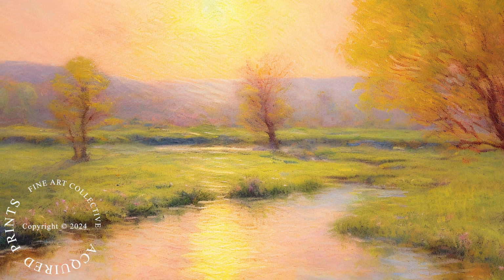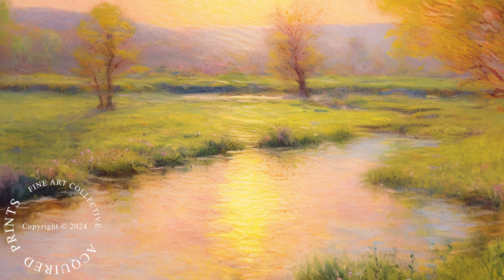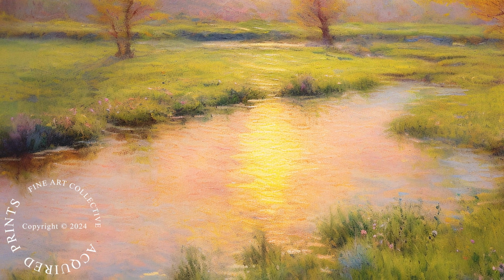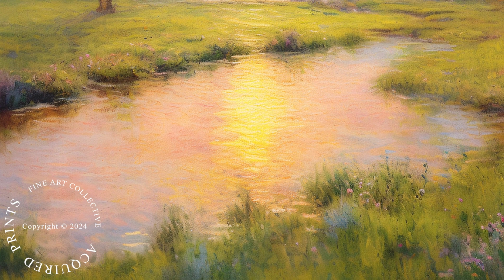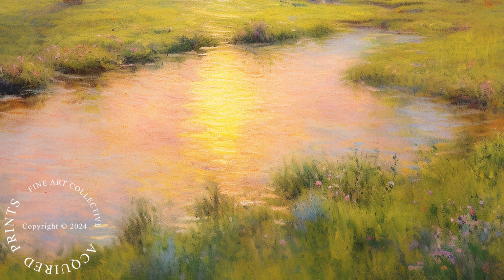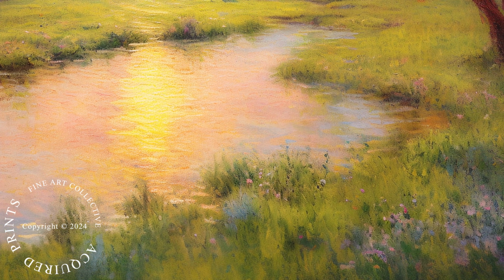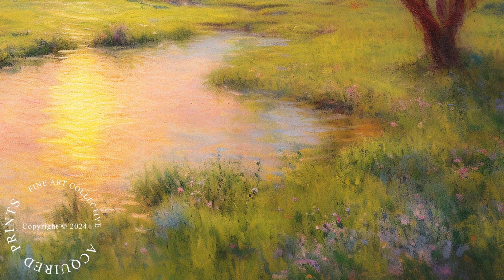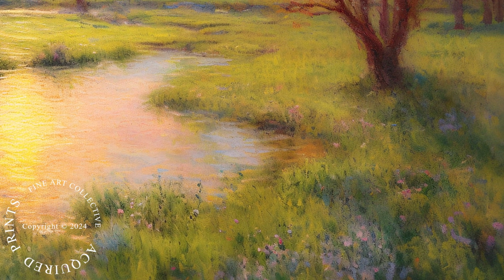The stream in the foreground is a tributary joining into a river. It has carved its own way with a winding path through the meadow, reflecting the sun's farewell kiss on its journey. Notice how it turns the water into a molten stream of gold and amber. On its banks, wildflowers and grass bask in the radiant glow, their own colours muted, yet enriched by the evening's soft light.